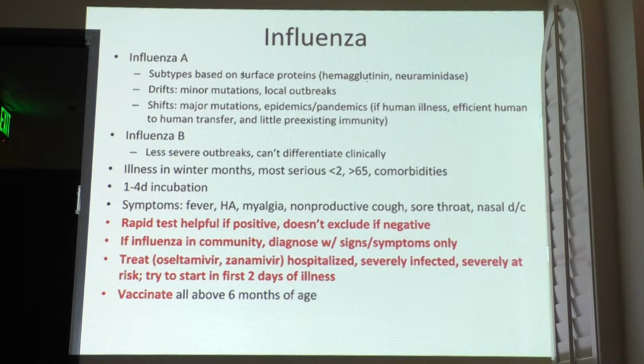There is a rapid influenza test. I never prescribe it because there are up to 10% false negatives. And if a patient comes in with the symptoms, I'm just going to go ahead and treat them. So that's one of the teaching points.